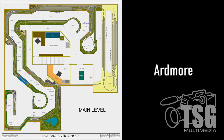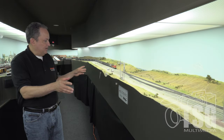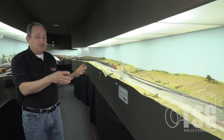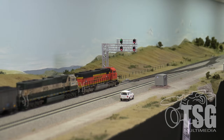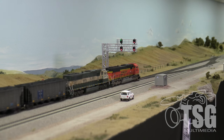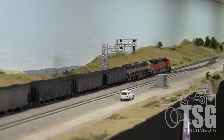Okay, so this area is called Ardmore, and this is on the double track main line. And part of the design here was to have a double crossover. And as you may recall, we started in Fall River Yard, which is just across the aisle. But this section here is just strictly double track main line. And this crossover is controlled by the dispatcher, of course, because it's on CTC.